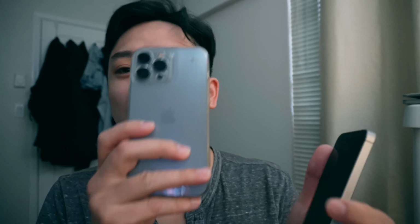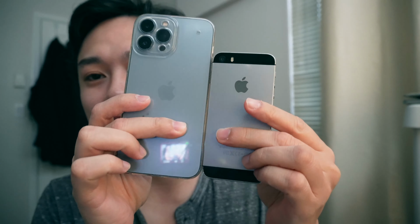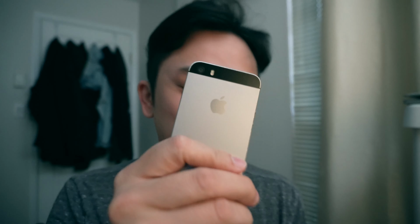And talking about the size comparison again, just look at the size. This is my iPhone 13 Pro Max, and this is the smaller iPhone 5S. I don't know, what happened to phones being this size? Nobody's really bought it, I guess. Nobody's really bought this thing, but I really miss phones this size.